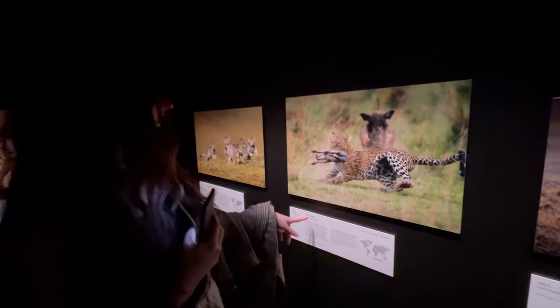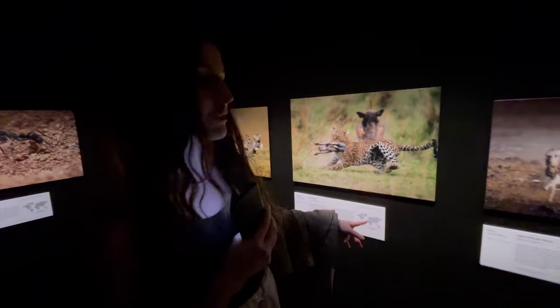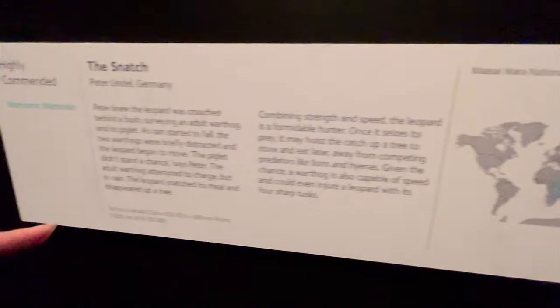I've got where the photographer's from, and then where each photo was taken, and then the tech details as well at the bottom. This is amazing.